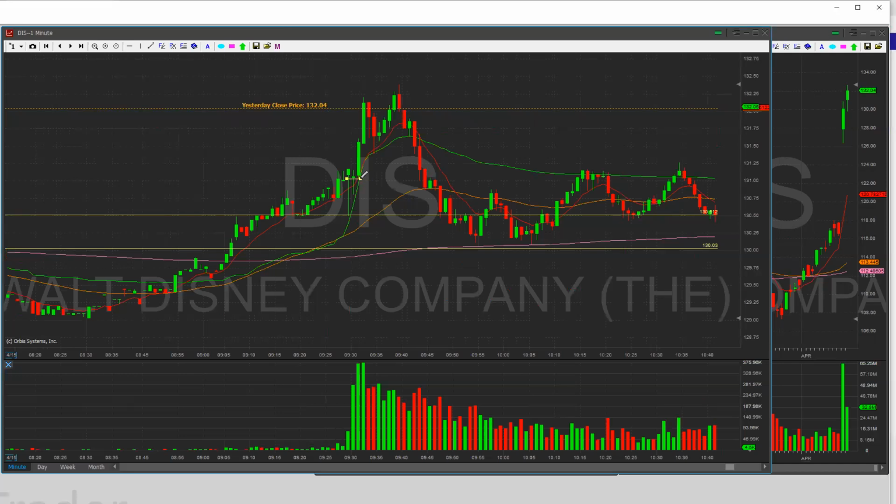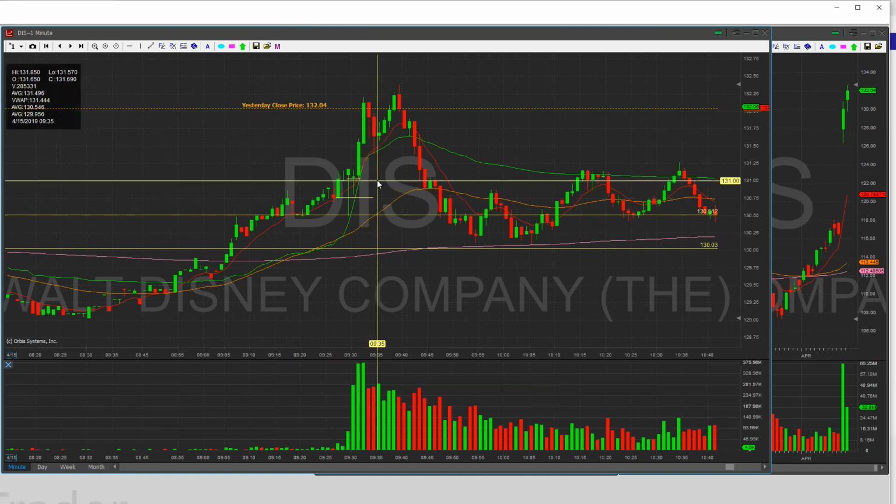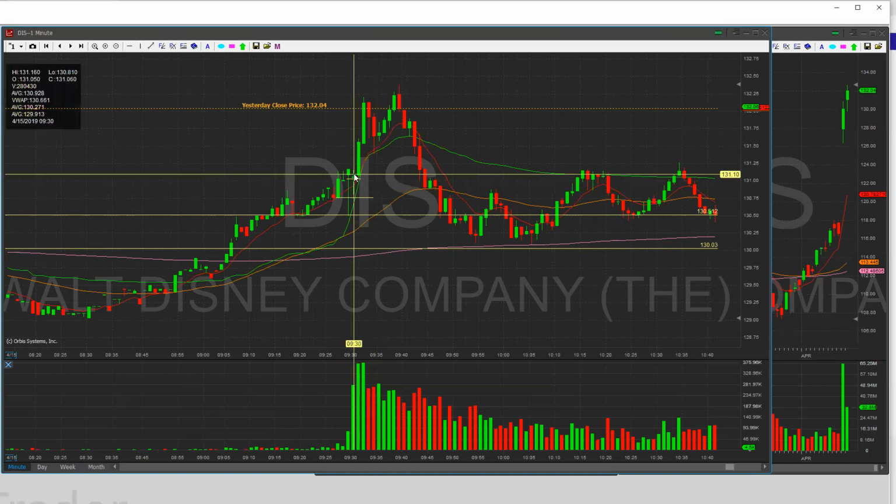This is where it opened. I waited a few seconds to see if it holds, right? And eventually it did hold. I saw the buyers stepping in and holding this area, and I got long at 131.07. I got long right here at the open.